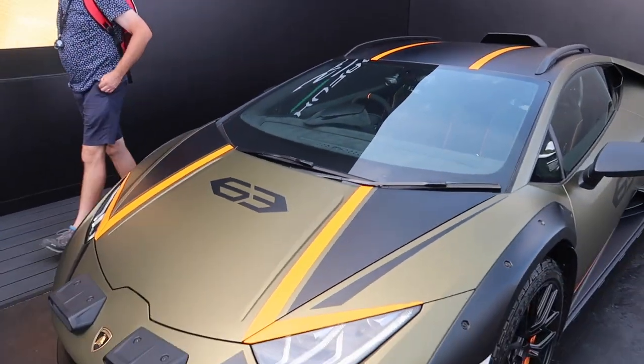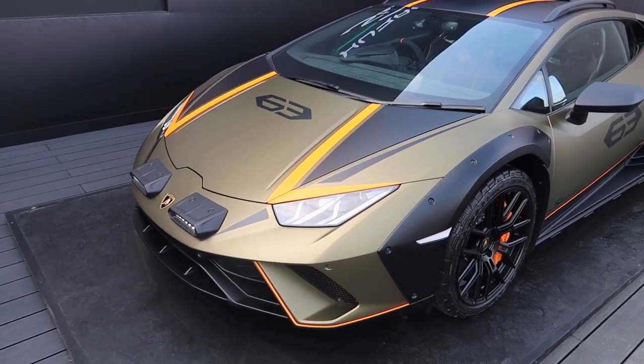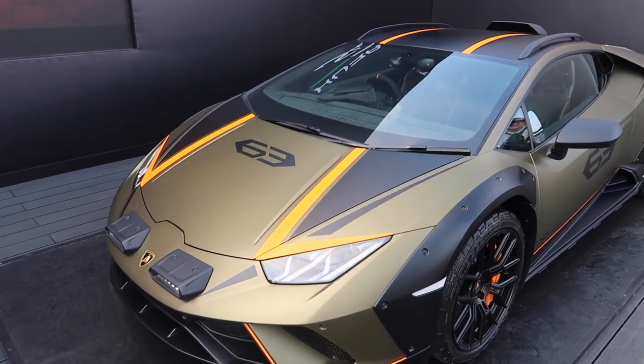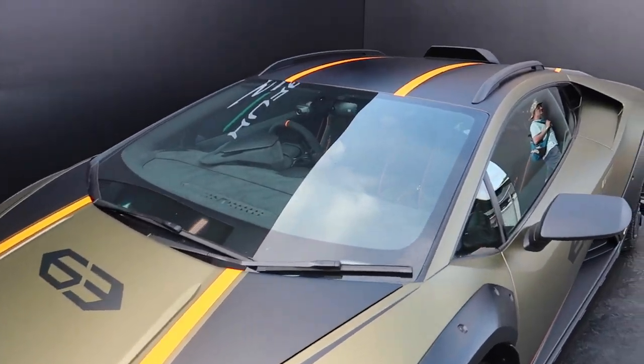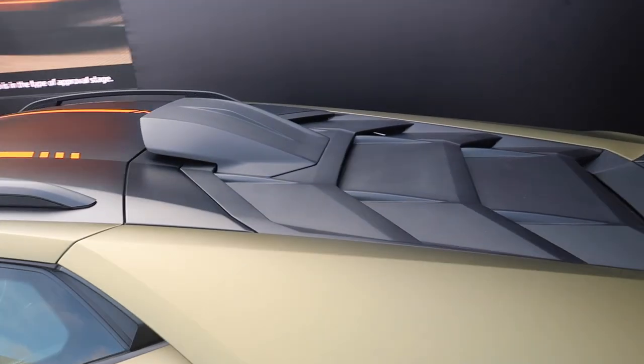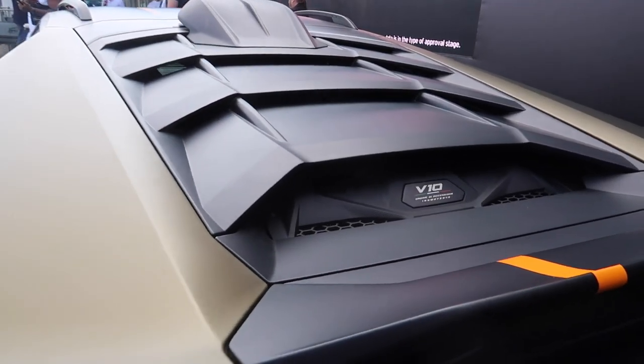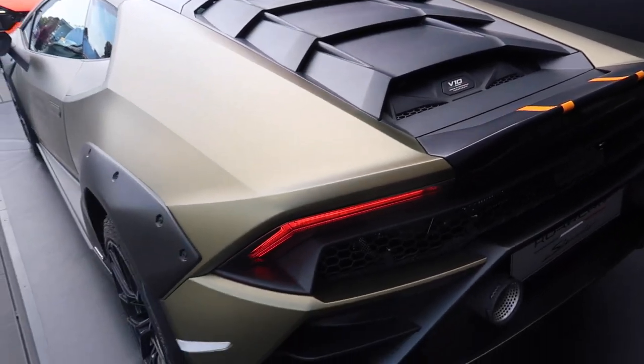It's finished in this cool greeny gold colour with the black accents and black and orange accents. It does look so cool. No rear window, so it's got a camera somewhere, I think, in the back.